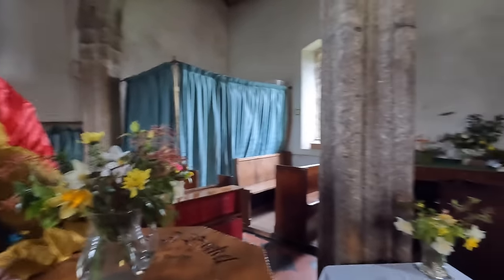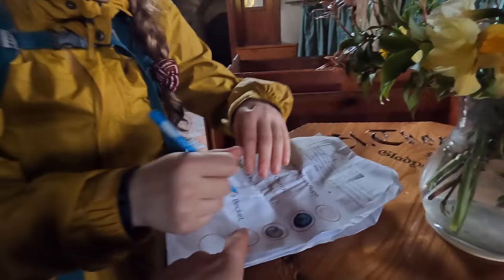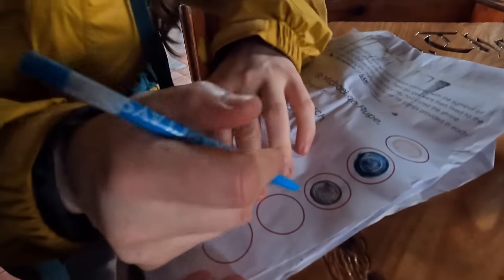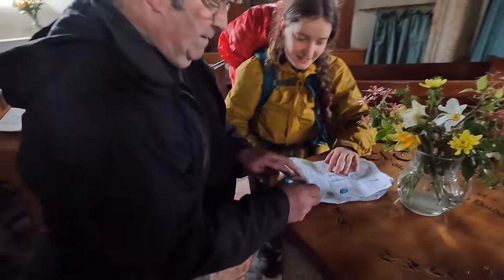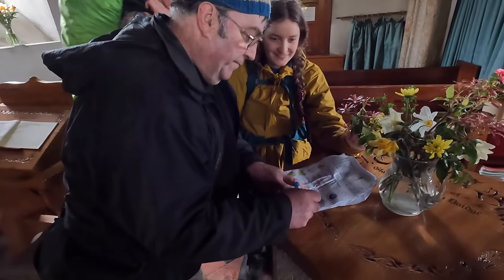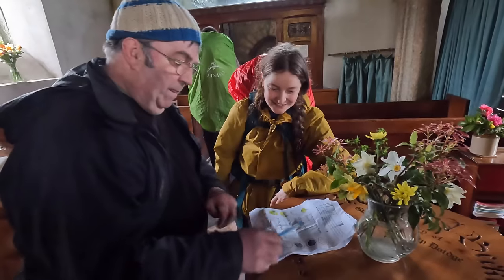He said they don't do this to you. Let's go. I'll draw it in the actual church. Oh, is this church? The church? Yes. All right, so we do it. All right. Yeah, could you? The signing. The signing of the stamp. Which is more how they do it on the Camino, isn't it?